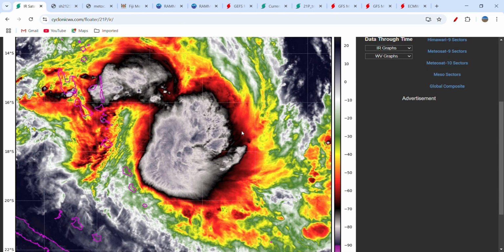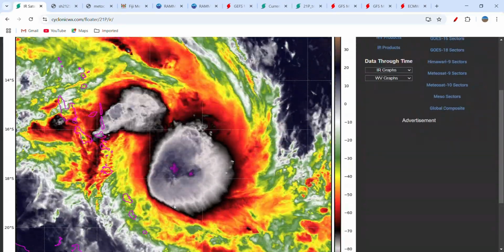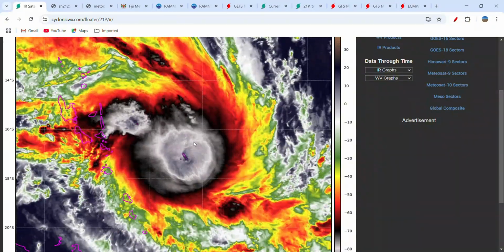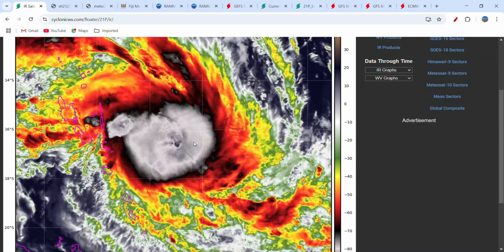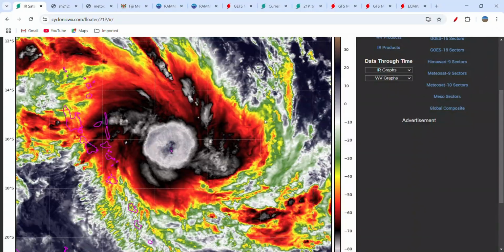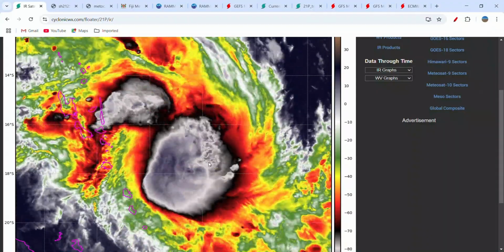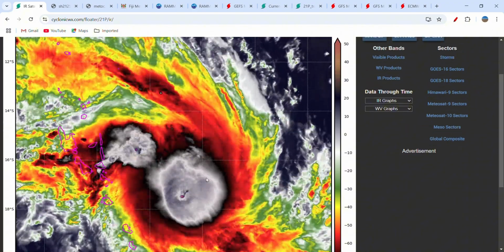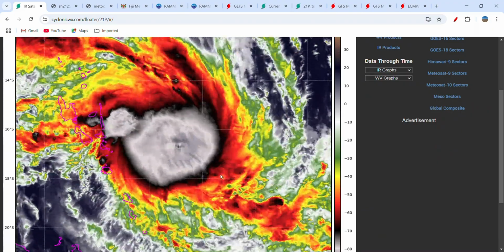Given a few more, one or two days, I feel like this structure could definitely evolve into something fairly intense. We could be looking at a category 2 here. We've looked at some of the model guidance from a few days ago, which did suggest such an evolution. Because we're already getting such significant intensification earlier on, we could be getting a significant overperformance, something the models won't have been anticipating. We'll just have to keep looking.